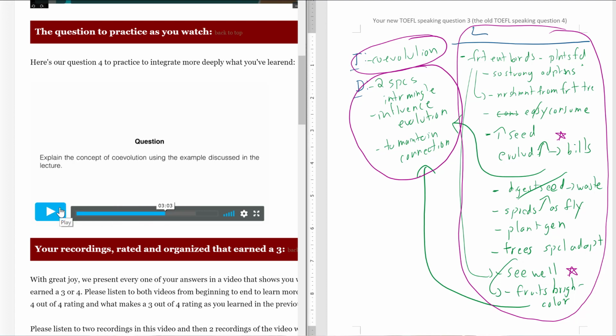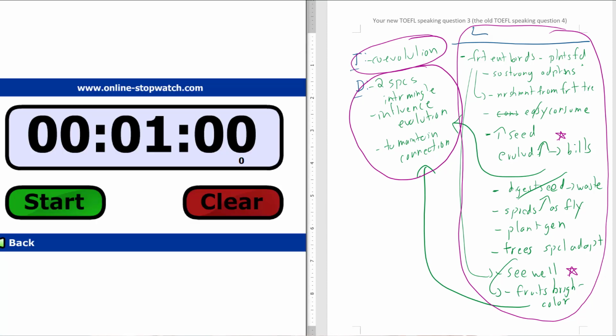Explain the concept of coevolution using the example discussed in the lecture. Okay, so how am I going to do that? Here we go. The article is about coevolution, which is defined as occurring when two species intermingle so much that they begin to influence each other's evolution, to maintain their connection.